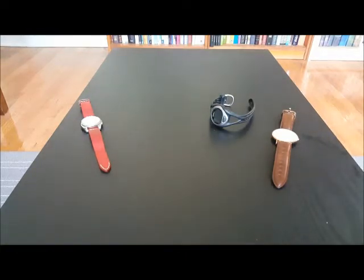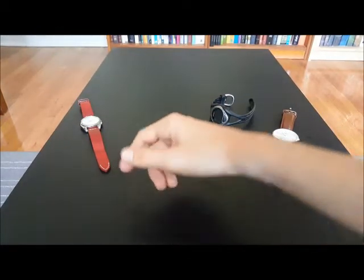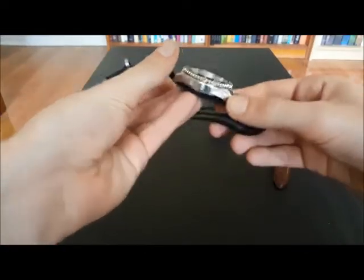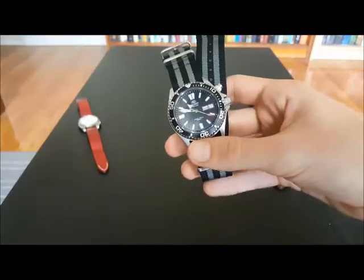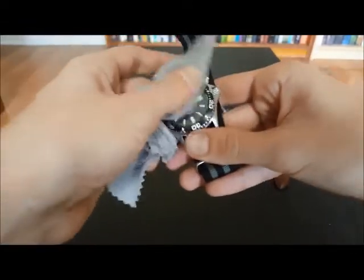The next watch in my collection is another gift from my brother. I got this watch for Christmas, and my brother bought me this watch for my birthday. This is an Orient Mako USA. It's the first version. It's also covered in fingerprints, so let me quickly take care of that.